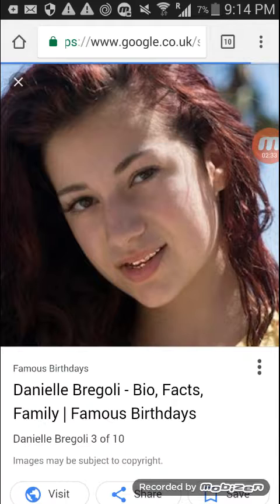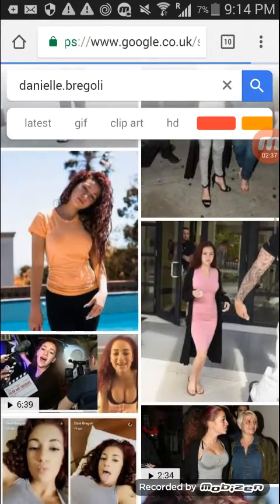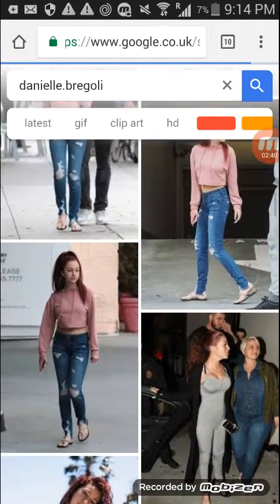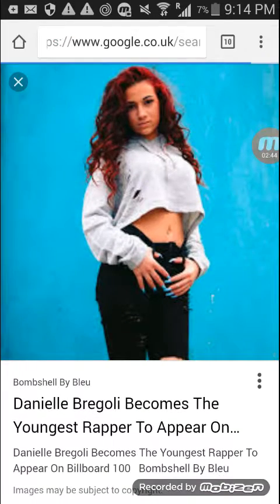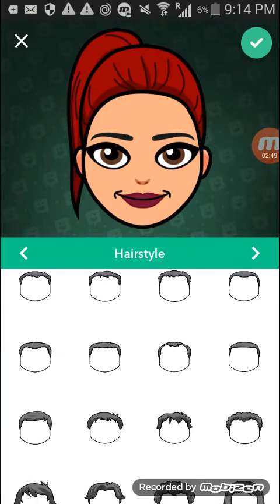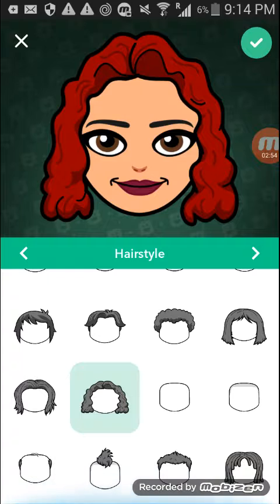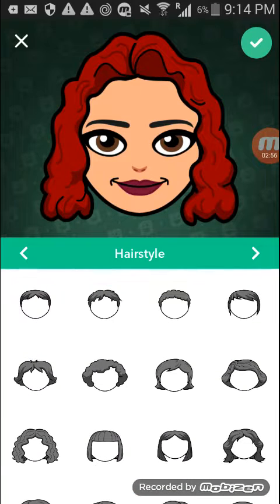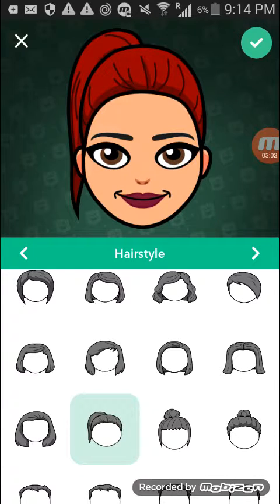Anyways, so I'm gonna look at her hair and see how it looks out. So her hair out is usually curly, like in this picture. Oh, she's tan there. She's wearing bikinis. So I'm gonna do that. So it's like this. None of these Bitmoji hairstyles actually matches. So I'll go with her hair tied up, but that does not look like, no.